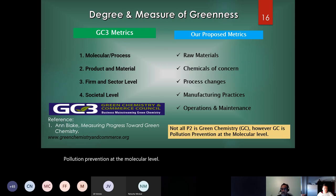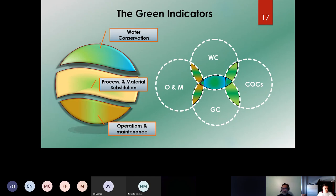It's not. However, the new products, the new chemicals that are being created now, hopefully are pollution prevention at the molecular level. Next, please. So where do we find these green indicators? Again, here we have the three compartments: water conservation, process and material substitution, and operations and maintenance. The indicators are going to be found at the intersection of these three main compartments. If we look at the metal finishing operation as one unit, there is an interchange of materials between these three main compartments. And so the green indicators will be found within these intersections. Next, please.